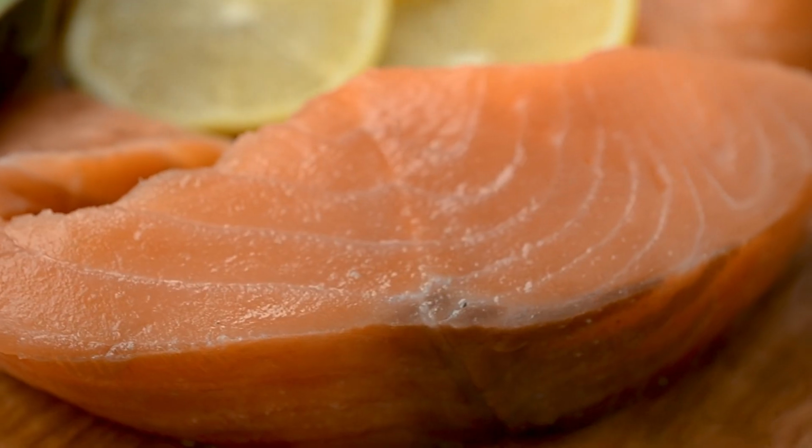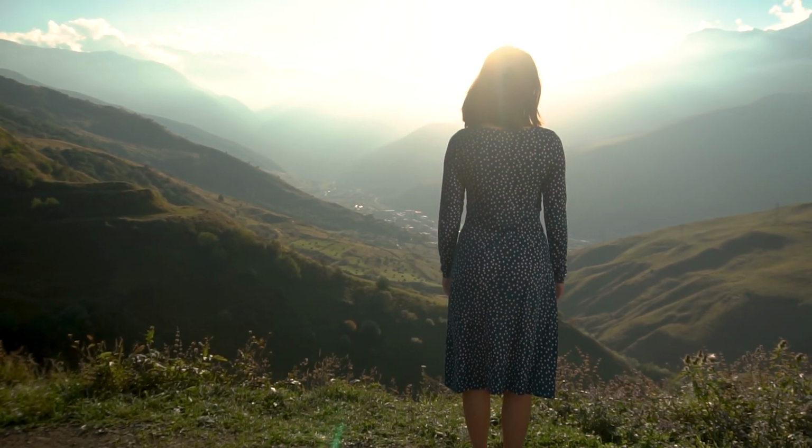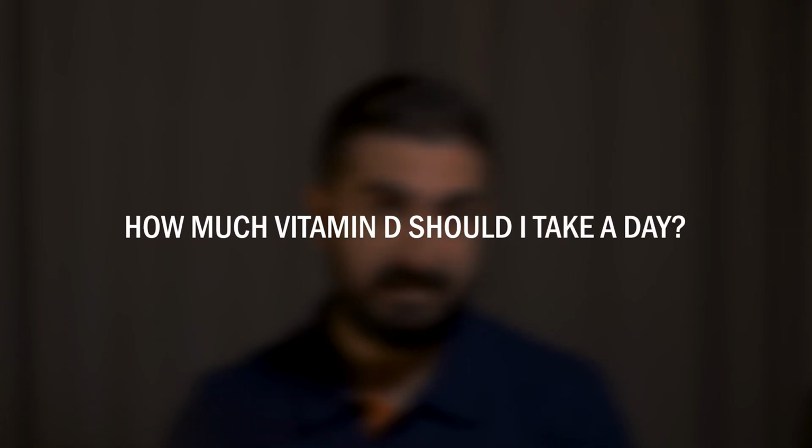We have two kinds of vitamins, fat-soluble and water-soluble vitamins. Vitamin D is a fat-soluble vitamin. You can find it in foods, dietary supplements, and UV rays that you can get from the sun. So, how much vitamin D should I take a day? Usually we measure vitamin D in international units. So you take like 10,000 IU or 50,000 IUs.